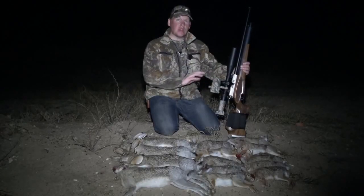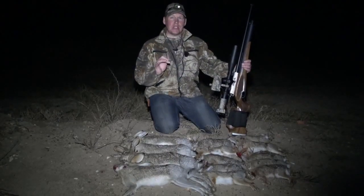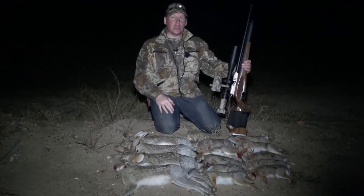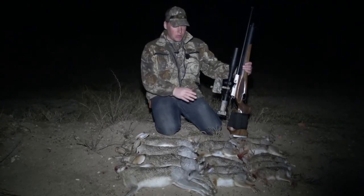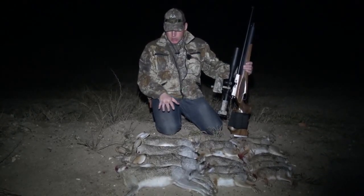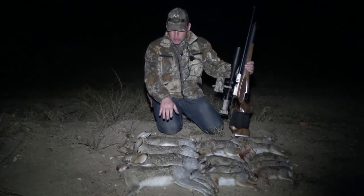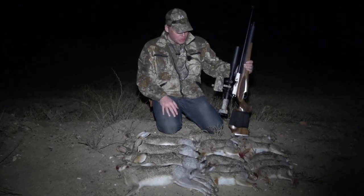One of the difficult things I found tonight, even using the NiteSite NS200, the clarity is fantastic, but the problem I've got is just making sure I can judge the range accurately. Particularly with 2 different sets of rabbits. The jackrabbits here are pretty big and the cottontails are pretty small, and there's some various sizes you can see in the body sizes as well. So I've been misranging some targets, shooting some targets for 50 that are actually out at 80.